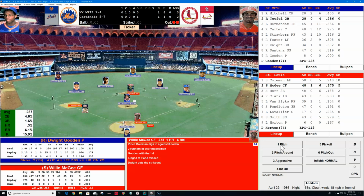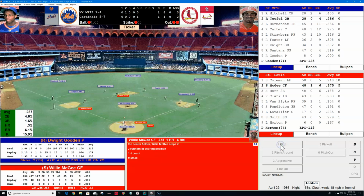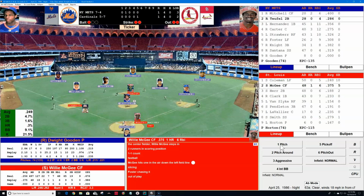McGee is 0 for 2 tonight, but he's off to a pretty good start this year, batting .375. McGee hits right-handers just a little better, but we'll see if Gooden can get the job done. Here's Gooden's pitch. McGee hits a fly ball. Foul ball, just out of play. Got away with that one. 1 ball and 2 strikes.